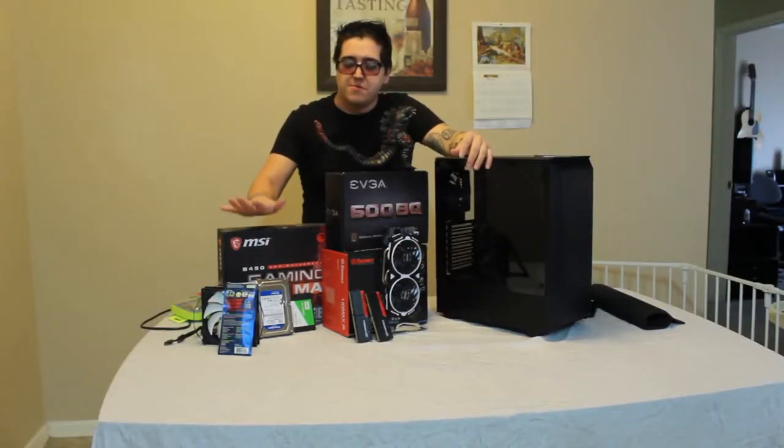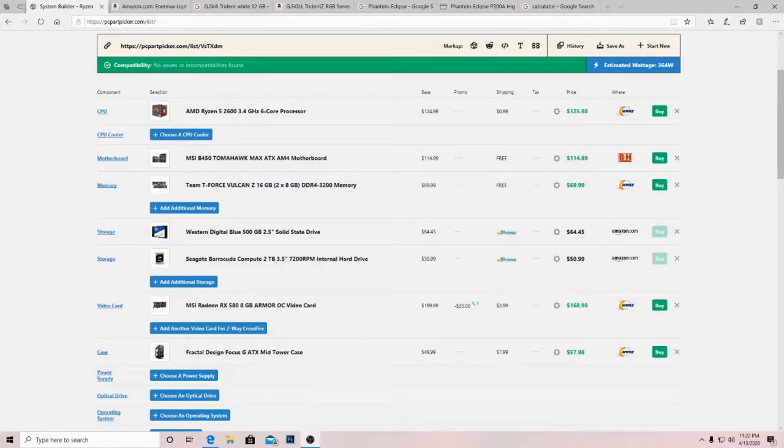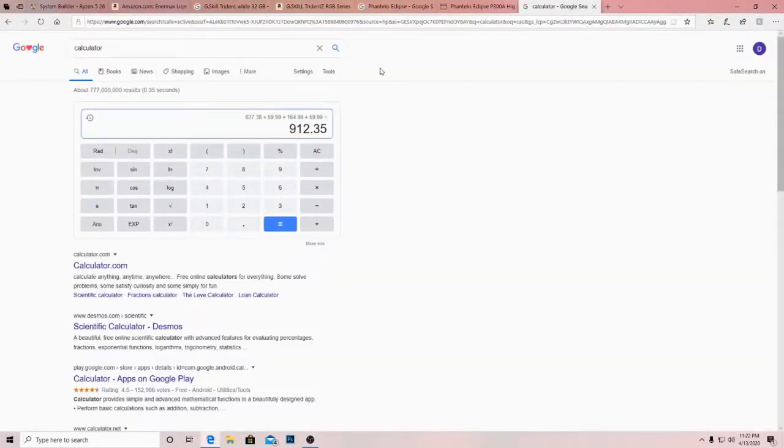Today we're going to be showing you how to build a budget PC instead of you guys having to spend thousands of dollars on a PC. All right guys, so the website that we're going to be on is pcpartpicker.com. PC Part Picker is a site where you can virtually imagine how much your PC is going to cost you. But the PC that I'm going to be building in this video is going to cost me around $912.35.